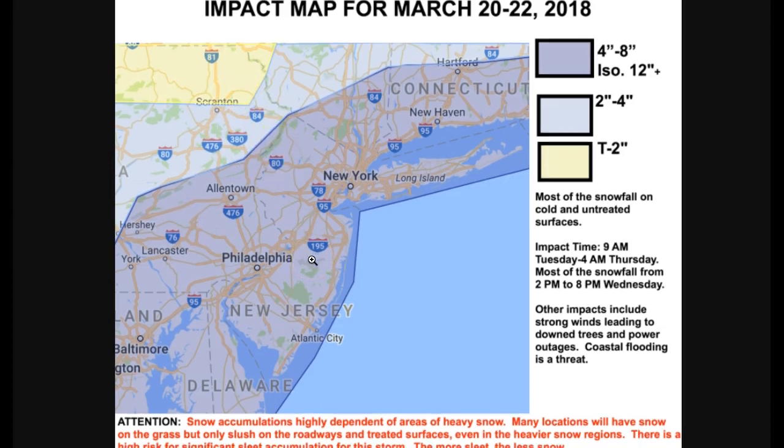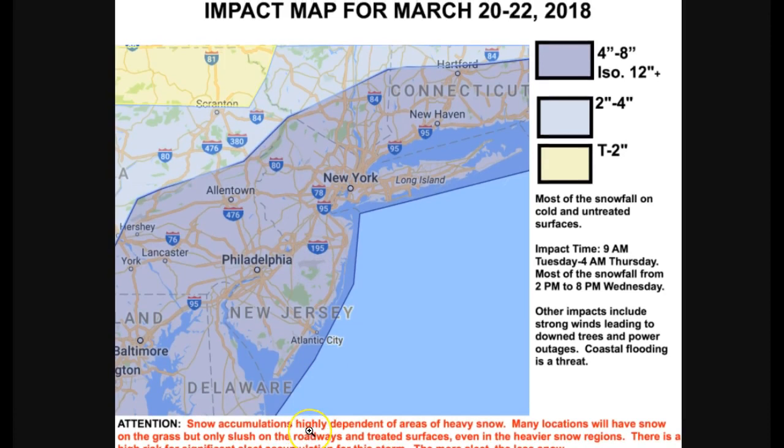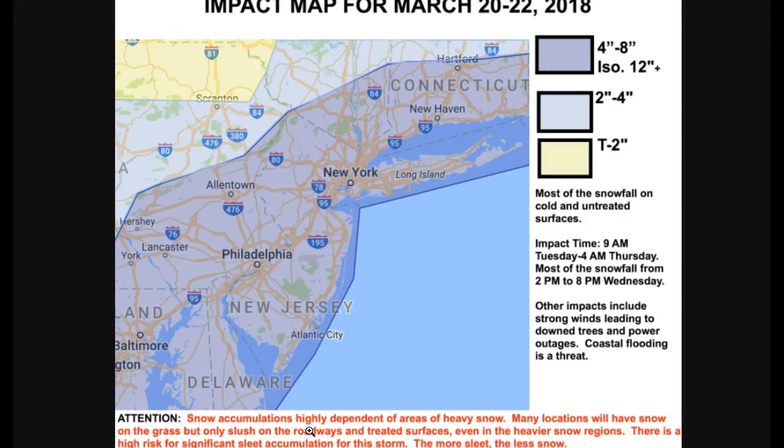So definitely that is going to be a factor, and I list that very much in the forecast here, where snow accumulations are highly dependent on areas of heavy snow and snow banding. Many locations will have snow on the grass, but only slush on the roadways. Again, there is a high risk for significant sleet accumulation in the snow, and the more sleet you have, the less snow you'll get. But trust me, you'd rather have more snow than sleet, because sleet is just an icy nightmare.